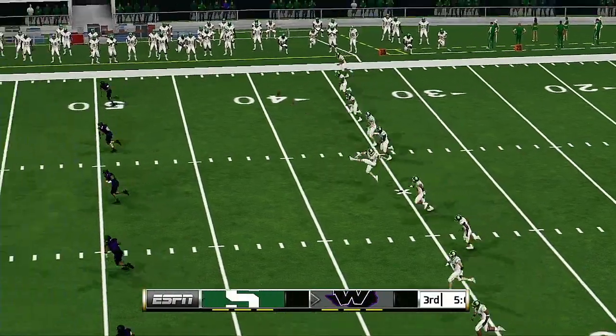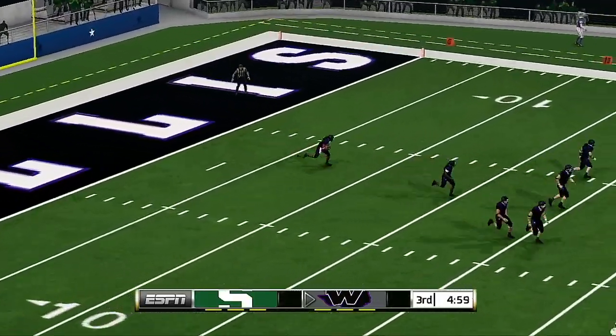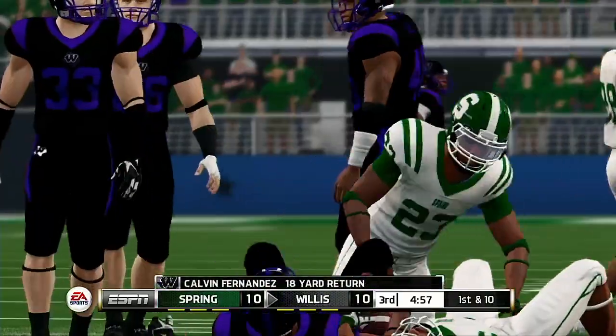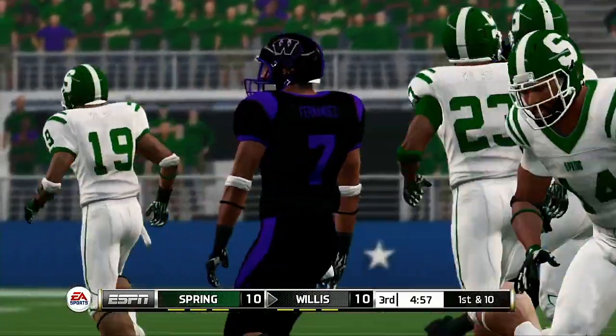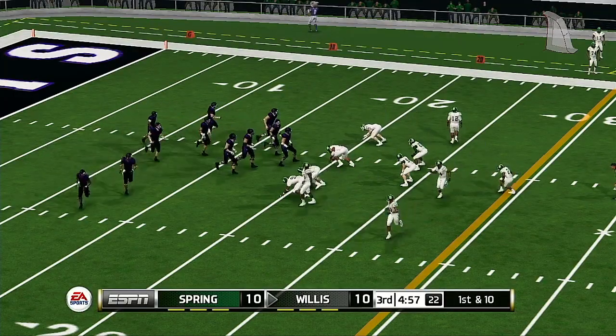Second half action just about ready to start here. He'll return it from the one. Makes it out to maybe the 19-yard line. Time's getting a little bit tighter now. You've got to make every possession count.